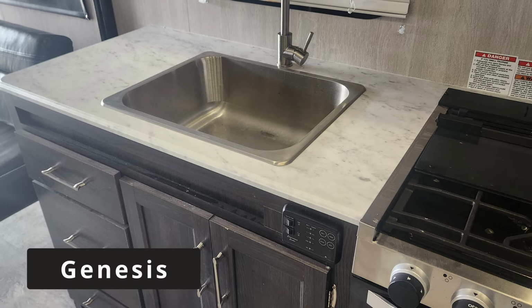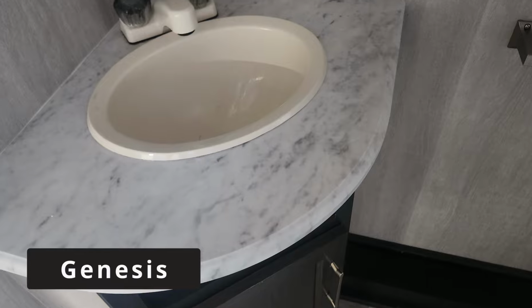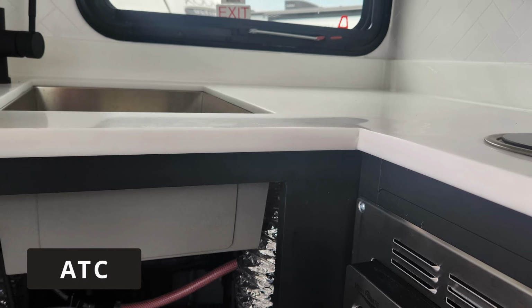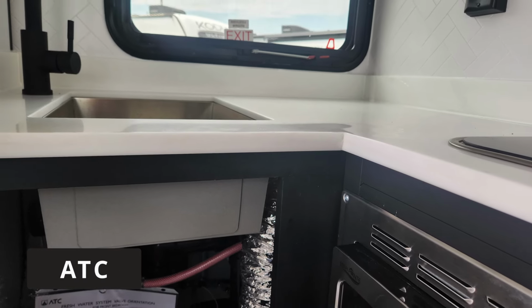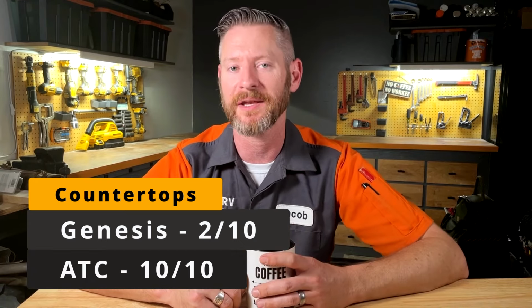The Genesis once again disappointed me with their selection of thermofoil counters for both the kitchen and the bath. ATC used solid surface in both the kitchen and the bath, which is far better quality of construction. I give the Genesis 2 out of 10 points and the ATC 10 out of 10 points.